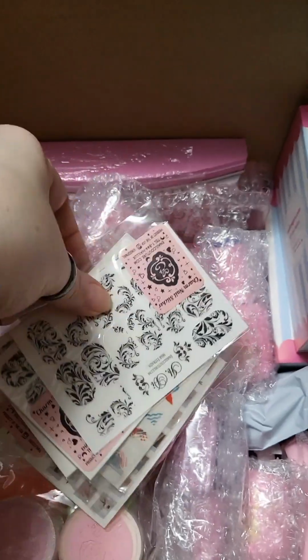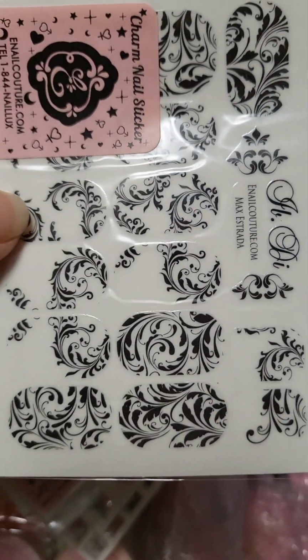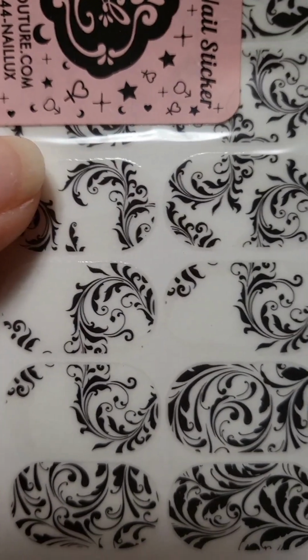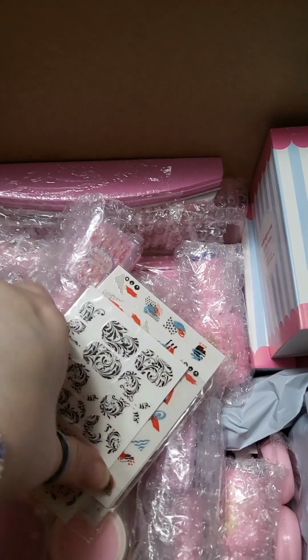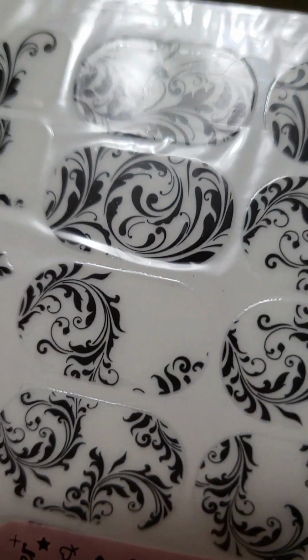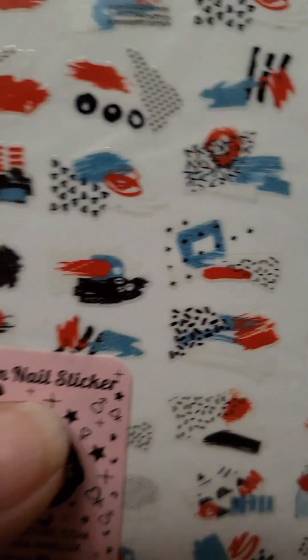Stickers. Okay. I'm sure there's probably more in there somewhere. Yeah, really pretty filigree. I got a practice mat to practice doing filigree on. All right, and another one. Oh, these are so pretty. Oh, are those fingernail tab things? Those aren't stickers. Those are those polish tabs. I'm not sure.